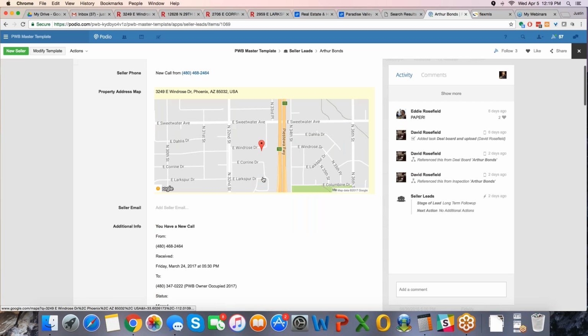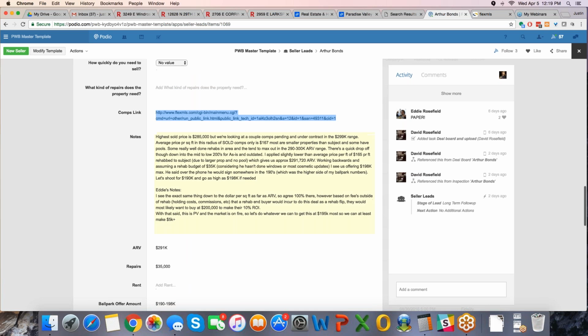If I go into, I might be able to get to deal board from here. So you can see here notes, highest sold price 285, but we're looking at comps. Average price per square foot is 167. We had 175, we had 159 and 167. So the average per square foot was 167. So you take that, you multiply it times the 1,700 square feet that this is going to be, and the ARV is going to be maxed out around 290 to 300. So that's where my end buyer is going to be selling the property, roughly 290 to 300.